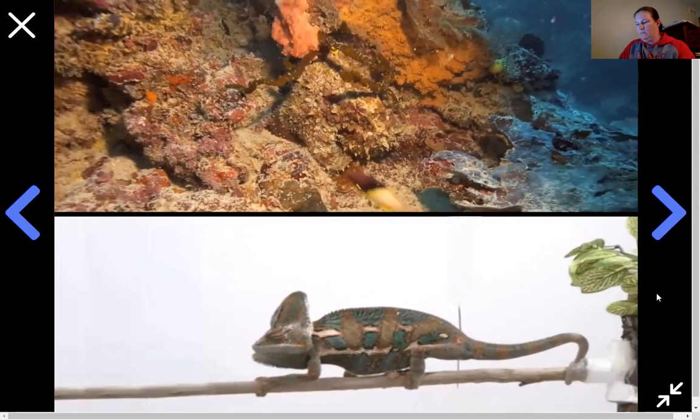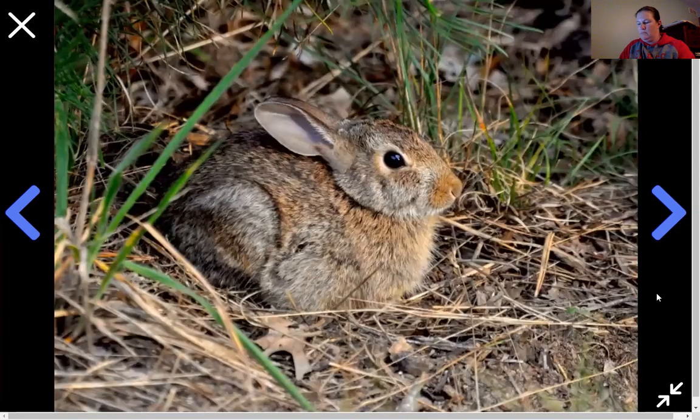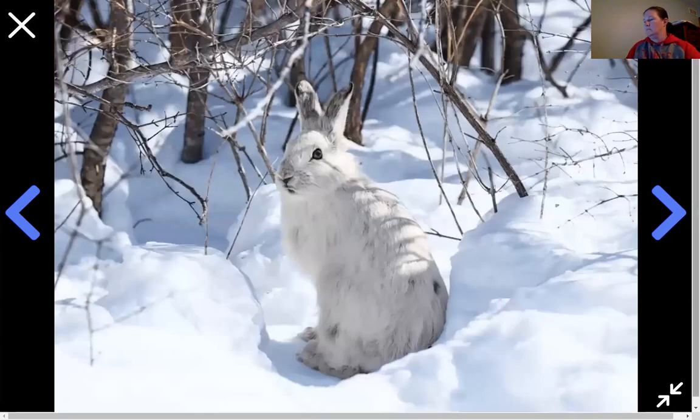They're just born camouflaged. Like this rabbit hiding in the grass. It's camouflaged. Its fur is brown, which matches the color of the dead grass where it lives. But it's just born this way. It doesn't change its fur's color. Here's a different kind of rabbit. This is called the Arctic hare. It's a type of rabbit that lives in the far north.